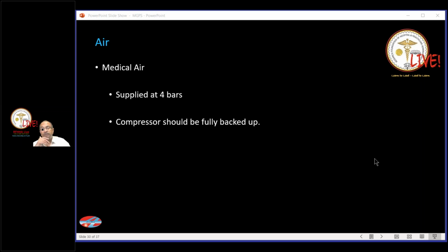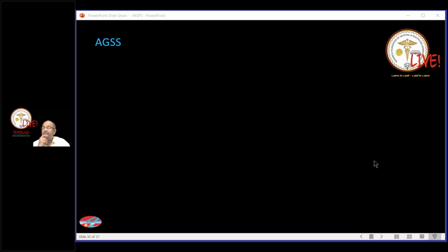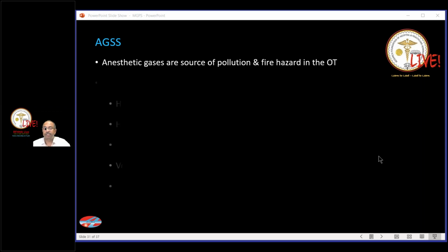The surgical air is for driving pneumatic instruments, for example drills, and it is supplied at 7 bars. We've covered that. AGSS, or the anesthetic gases scavenging system, is required because the anesthetic gases are a source of pollution and fire hazard inside the OT.